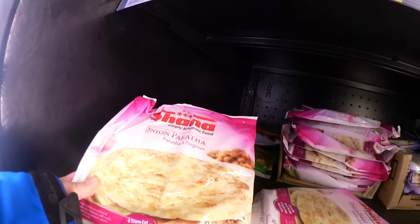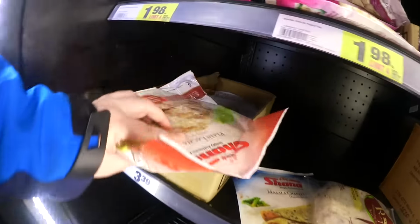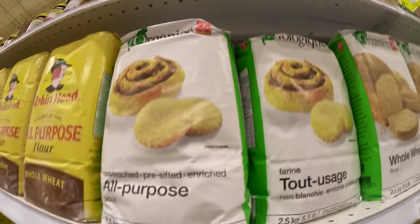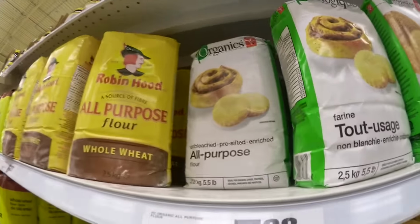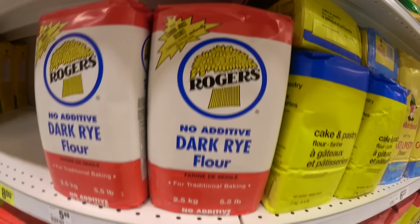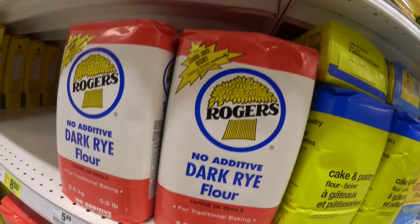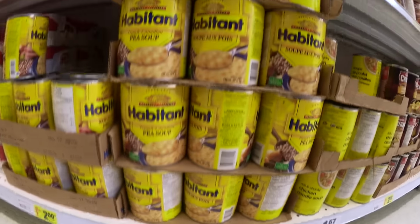In the frozen section there are different parantas. Those are Indian bread. This is onion paratha. We love the plain, because I can add onion and whatever I want, or even a sweet thing inside, and it's very cool. All purpose flour for my bread. This is what I really, really want, dark rye flour. This looks very good. This bean soup is pretty good, but it's cheaper in Dollar Tree, way cheaper.